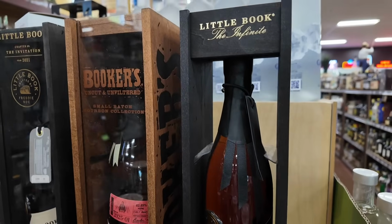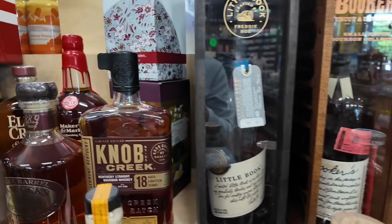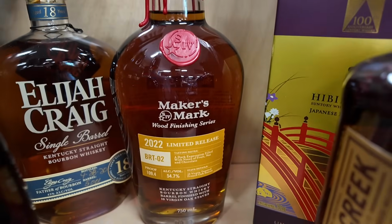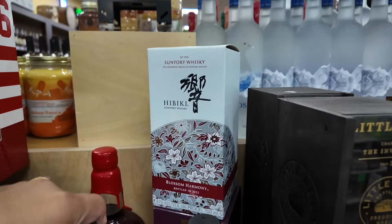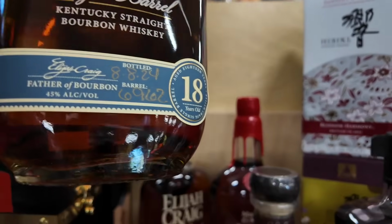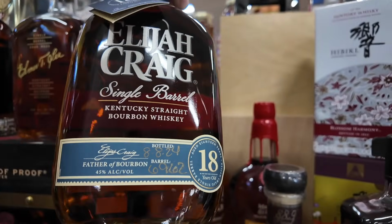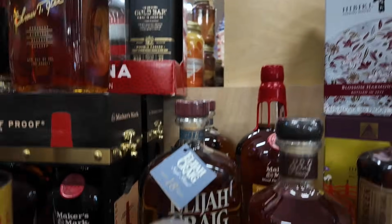So we have the Infinite here, more Bookers, some Little Book, Knob 18. Got a Hancock here. Check out behind it, a BRT 02 from 2022. Some Hibiki there. Elijah Craig 18, which I really like personally. This is the 2024. Oh, 88. Huh. That's cool. How much is this?